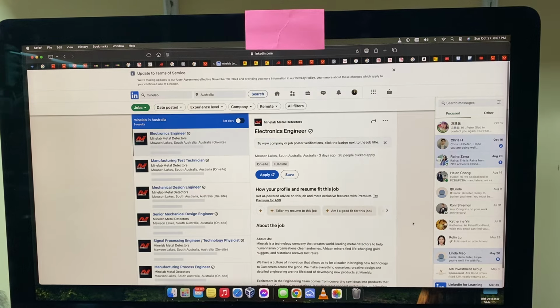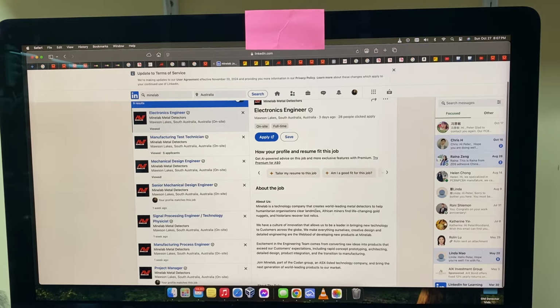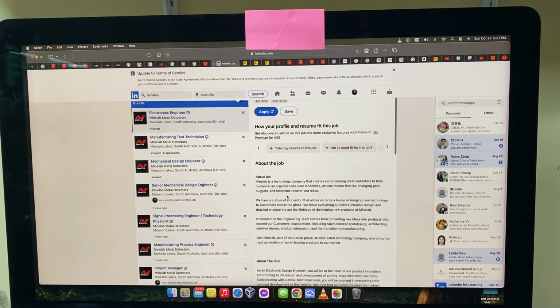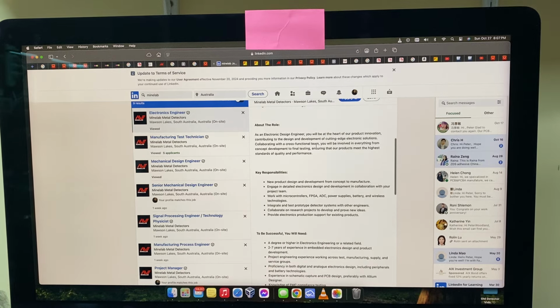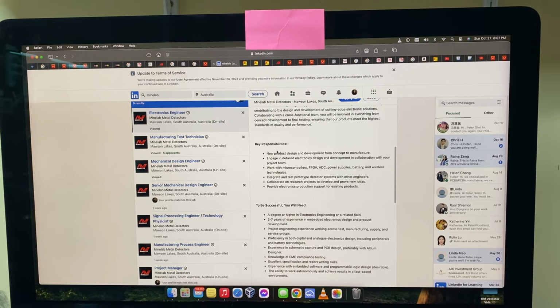Let's have a look. This gives you some insight as to what they have up their sleeve and what's on the go about the role. Let's have a look here. Key responsibilities: new product design and development from concept to manufacture. Engage in detailed electronics design and development in collaboration with your project team.